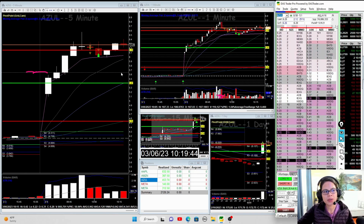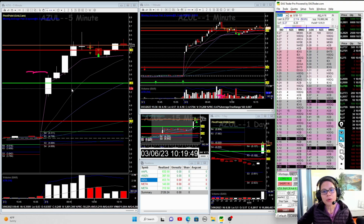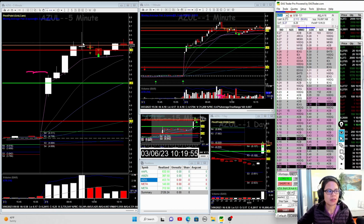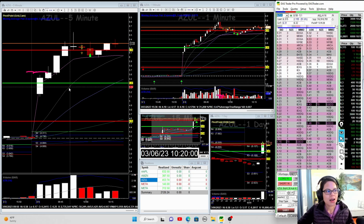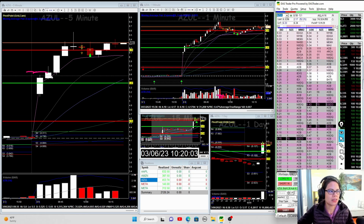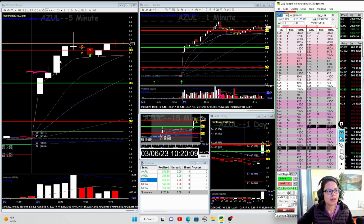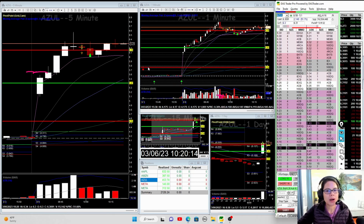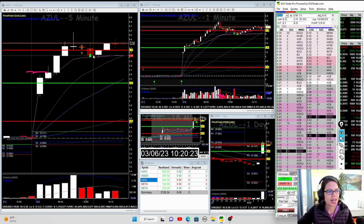With Azul, this one is a reversal trade just because it had already moved without me. If that move already happened without you, that means you have no business chasing that stock where it had that higher high, higher low. So 1, 2, 3, 4, 5, 3 big volume bars or big candlesticks. What I waited for was a sign of reversal, and sure enough, I got that sign of reversal right here with this inverted hammer, and short here and then cover.